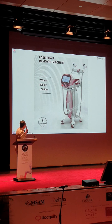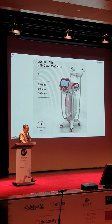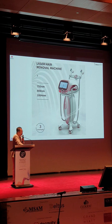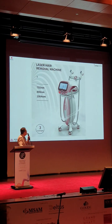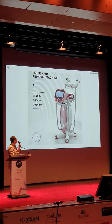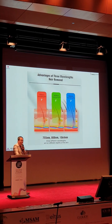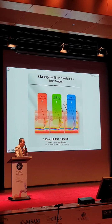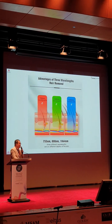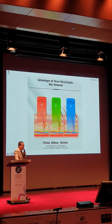This is how it looks. It has two handpieces, and only one handpiece produces the 3 wavelength laser, and the other handpiece is a cooling device, which cools the skin if there is too much heat in the skin. Using these 3 wavelengths, it can penetrate differently. The 755 nanometer wavelength goes to the upper dermis, while the 1064 nanometer wavelength goes deeper.